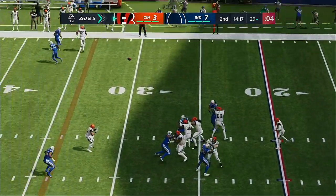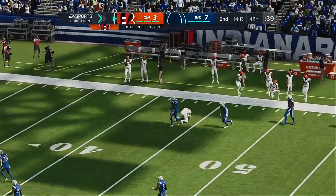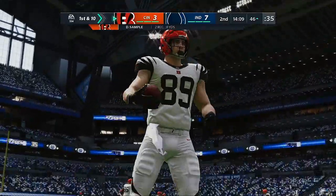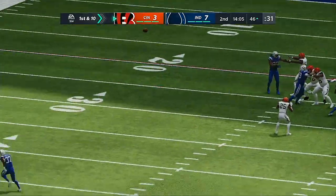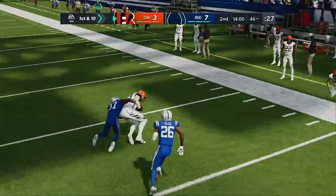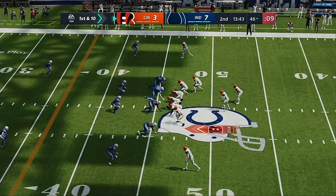Allen from the gun on third down. Complete to his tight end, Sample. And he is going to have a Bengals first down as they're able to get the third down conversion. Excellent play there on third down. Give him 25 yards. This offense finding its legs now.